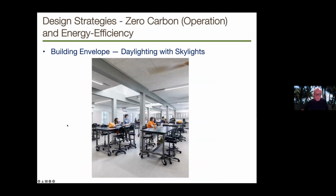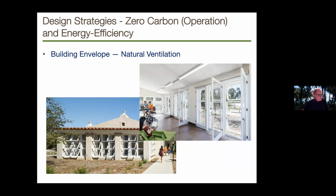And this is just what it looks like. You can see here in the ceiling of the large classroom what the daylight is like in these spaces. So it's totally renovated into a very nice classroom space.